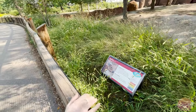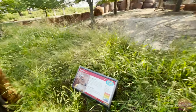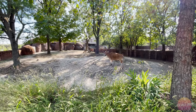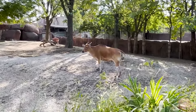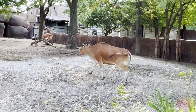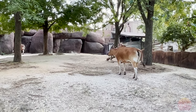Bongo. Bongo have a keen sense of smell, which they use to find each other and detect enemies. Okay, hello, bongo. They have a keen sense of smell, which they use to find each other and detect enemies. Thank you for your service.